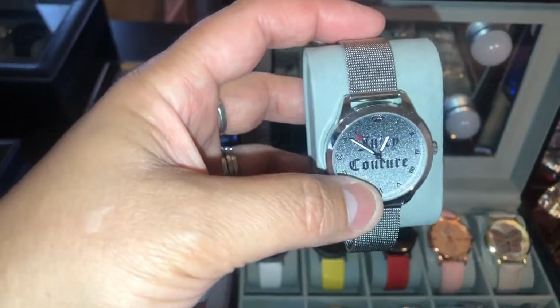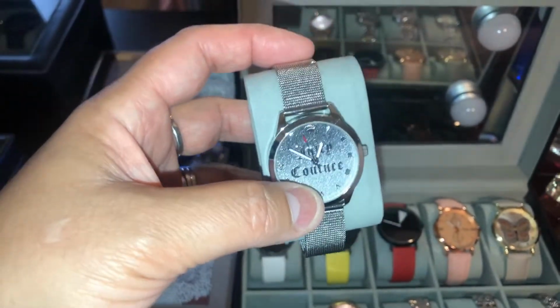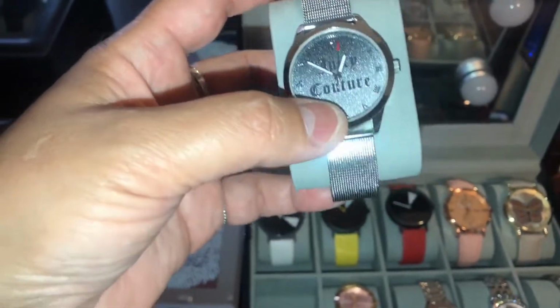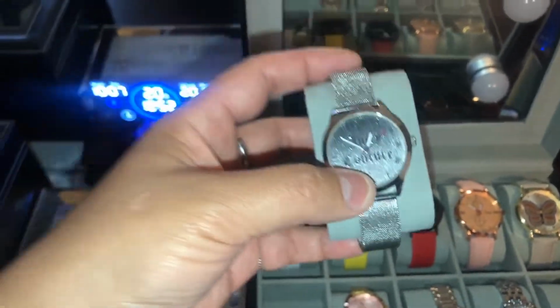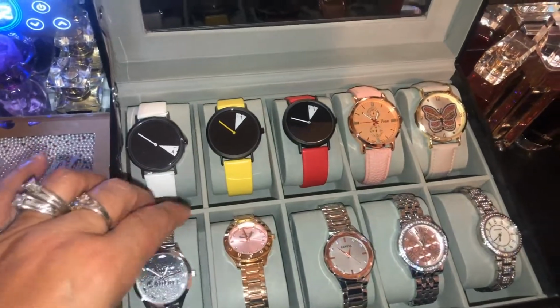So yeah, I got this one at Ross. Don't quote me on the price. I don't remember. I almost want to say $29.99 or $19.99, which Juicy Couture is actually a little bit more, but that's a great thing about Ross. It's like an outlet store where you can get great deals on designer watches. So I got that one.